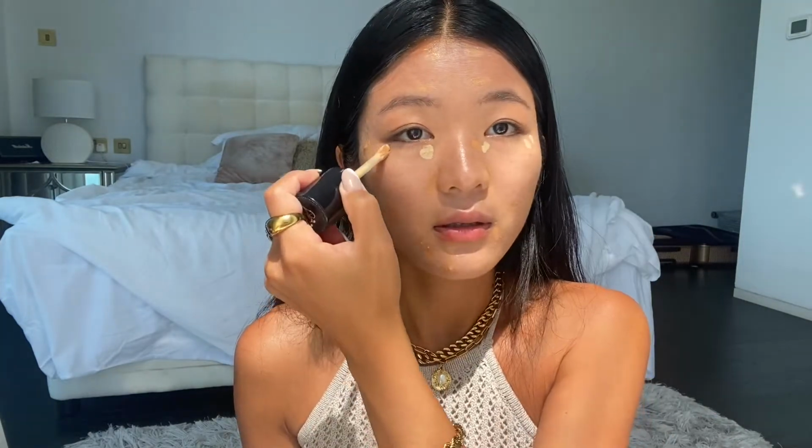I'm gonna go in with my Too Faced concealer. As I just said before, this can get a little bit dry under my eye area, but I found a really good technique. The best way is to put as little product as possible and then use your finger to blend it. I'm gonna go in with my beauty blender right now just to set everything.